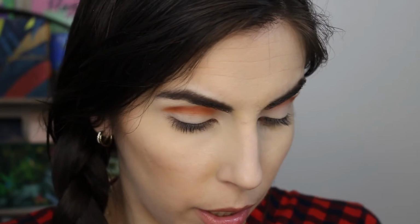This first shade, Terracotta, no surprise, is amazing. There is no fallout that I can see, but these shades are going on so pigmented. They take no work to build up. I'm going to scoot over a little bit, not to be off camera, but I'm going to leave space here to put the brand logo. I'm going into Sunflower next.